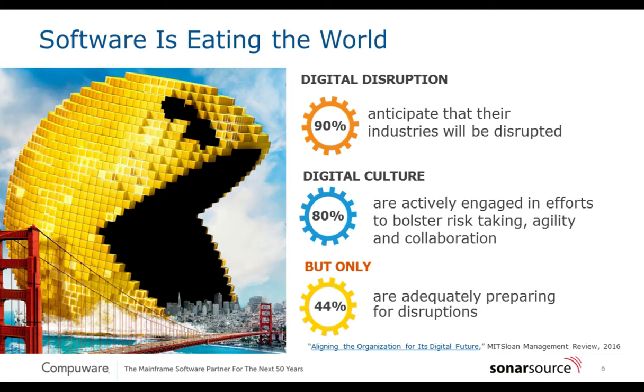So I'd like to begin by talking about the challenges that many large enterprises find themselves in today. In today's economy, industries are being disrupted as software continues to eat the world and move IT systems from a back-office role into the center of the customer experience. And large enterprises face these challenges from innovative companies that have the capabilities to bring solutions to market very rapidly.